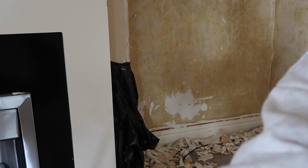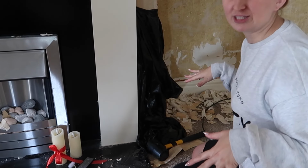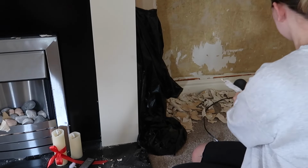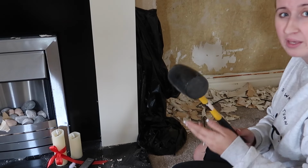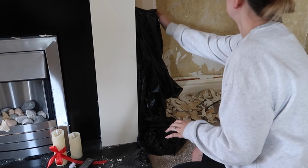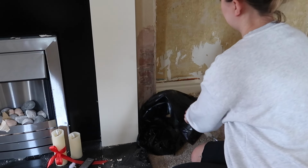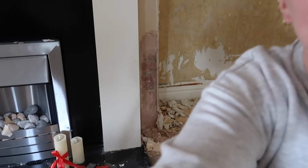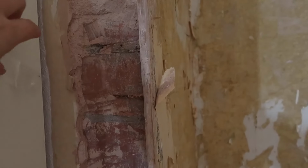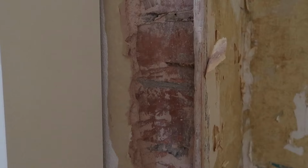Really good news. Let's uncover the black bin bag together. I'm not really dressed for this, I've got jeans on, but it's fine. And this is the hammer that we'll be using. It's actually really heavy. I'm tempted to go buy a smaller one because it's very heavy. Let me show you up close. So you can see the brick. Oh, that's the tape that I was using. I know, tape probably wasn't the best, but we didn't have anything else, so whatever.